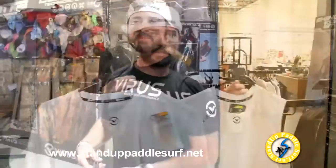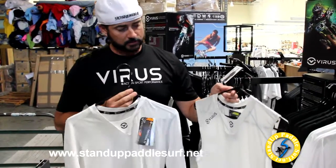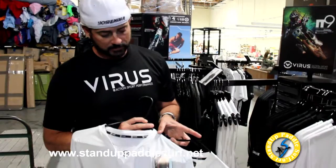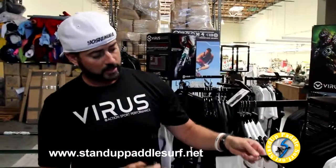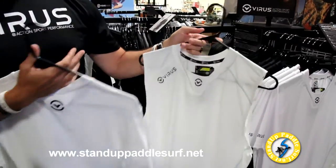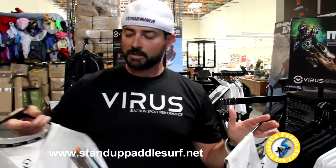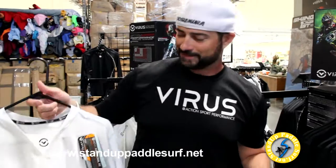Another way to break our product down is by the stitching. If it's a functional fit, the stitching comes across the top of your collarbone here. If it's compression, we've made our stitching come down the front. So that's one way you can tell the difference between the compression if you're just looking at them. Otherwise, you just look at the hang tags and it breaks down what it is.